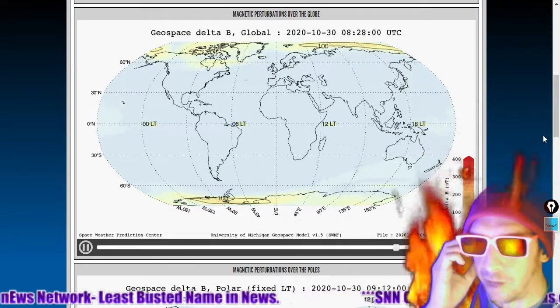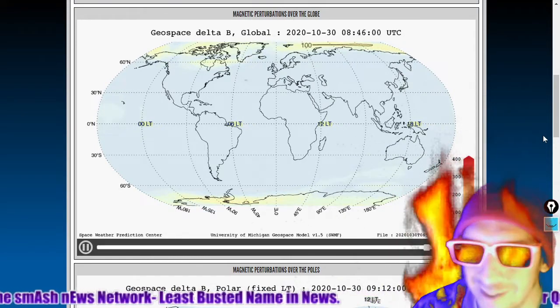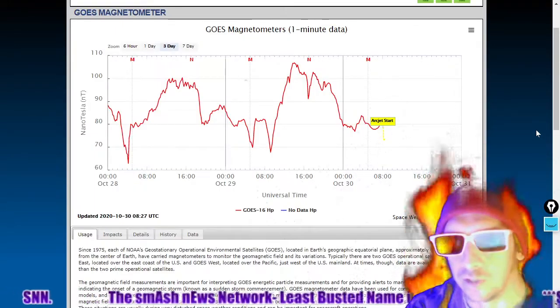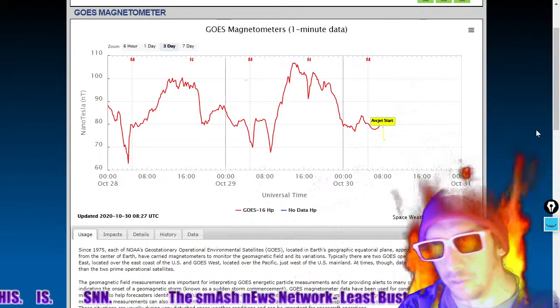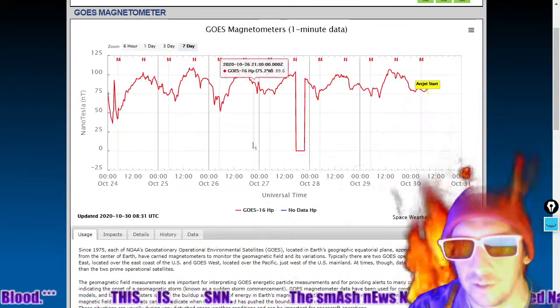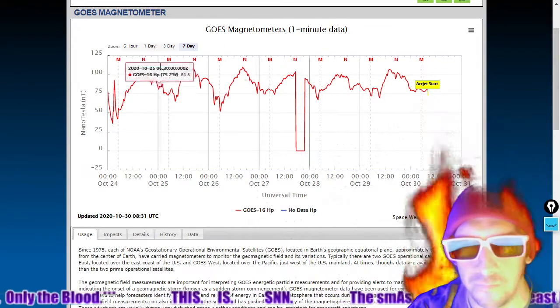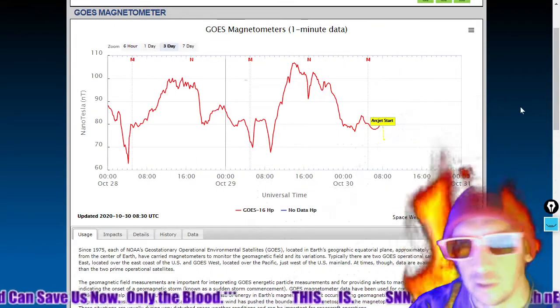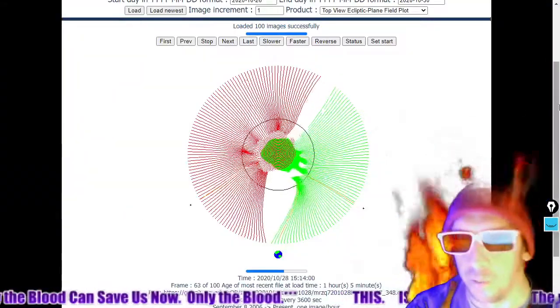We do see some perturbations here, and keep in mind the solar wind speed is still slightly elevated at 450 kilometers a second. Next, looking at the GOES magnetometer, and this is looking a little more normal than it has been over the past couple of days. Here's a 7-day chart, and that's certainly some bad data right there. In any case, there's a 3-day chart, nothing to write home about there.